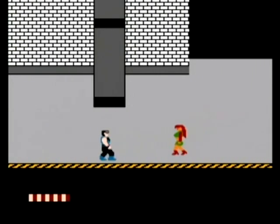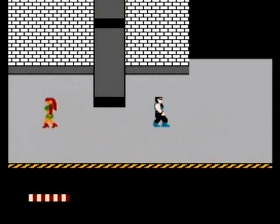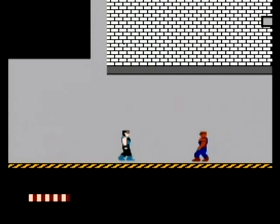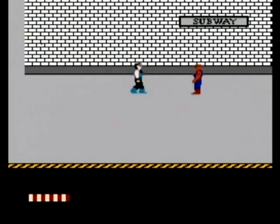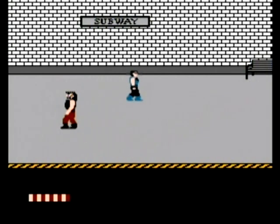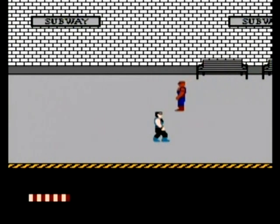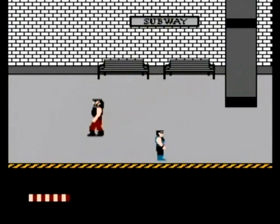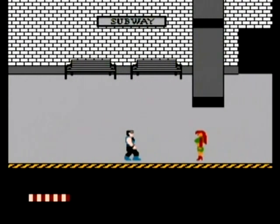Jesus Christ. I should probably get myself killed just to end the misery, but you know what? I'm kind of curious to see if there's anything beyond this point. Hey, I didn't expect level 2 to be a subway, underground parking lot or something. I'm guessing that's supposed to be a boss or something, but I could just go around him, so... whatever.